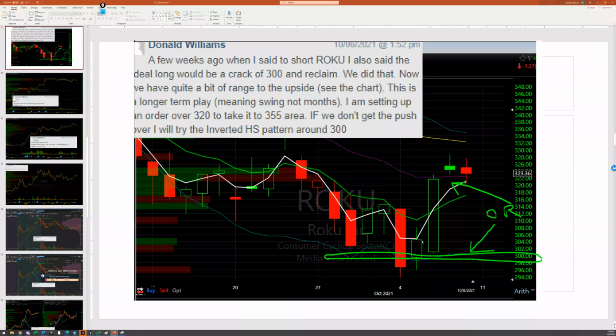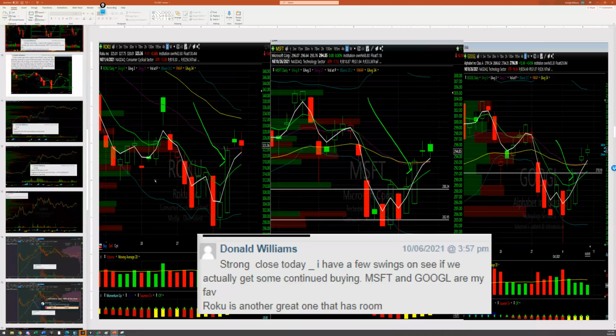Now, is it going to hold? I don't know. Nobody knows, right? So I'm setting up an order right here at this 320, and literally I'm risking a few points, because if this starts to break down, I think it's going to put in an inverted head and shoulders type play. So I'll try to get off of this to put in the right side of this shoulder right here. So again, this is a longer term play where I think we can actually bounce back up to 350 or 360, in that general range. So that one's Roku. That one was very nice.